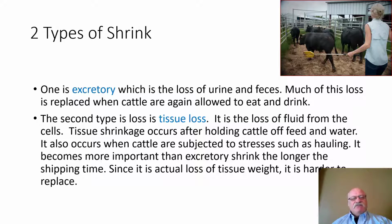The second type of loss is tissue loss. It is the loss of fluid from the cells. This tissue shrink occurs more slowly, but actually it takes the animals longer to recover from this sort of shrink.